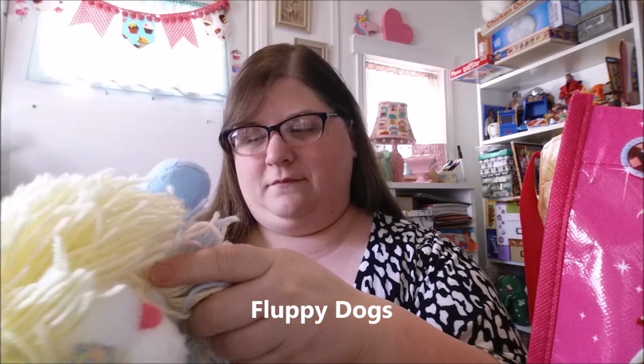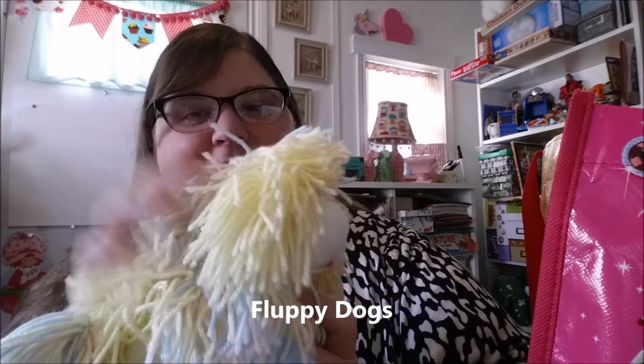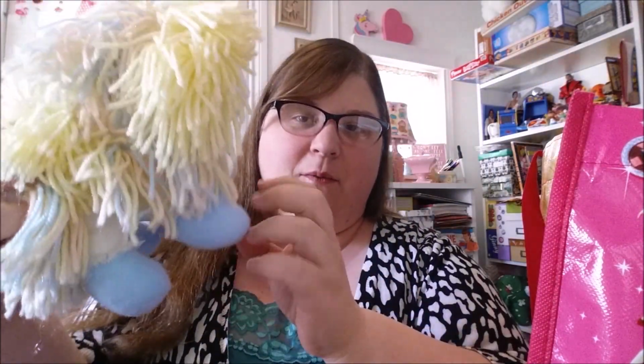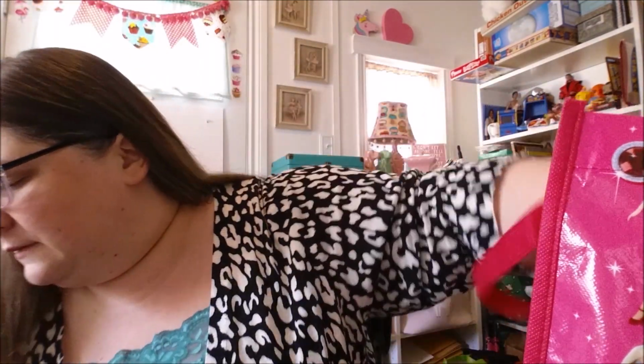And then this guy, do you guys remember the floppy dogs? I've had a couple before, and I didn't look him up, so I don't know how well he's going to do, but he's just so cute. I love his pastel yarn, and he's a baby one. The regular ones are a lot bigger, so I think that's why he's got lace on his feet, and then it says Floppy Dogs on the bottom.